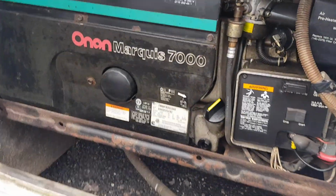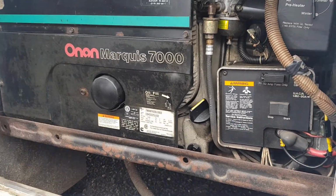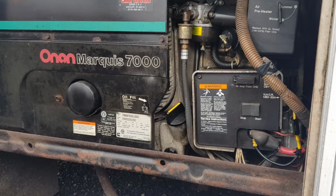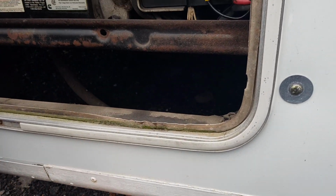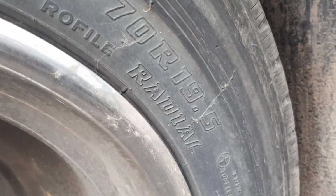Oh, there's the generator. There's the generator right there. That looks in better condition than the last one, wasn't it? Bloody hell. Oh yeah. That is in better condition than the last one. I'm not sure where the exhaust is going. Looks like a bracket's broke on the exhaust somewhere. That goes off down there. The rear's 225, 70, 19.5.